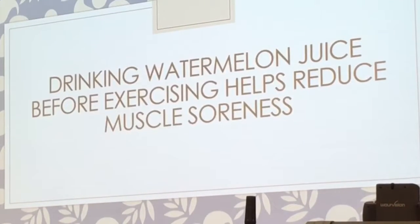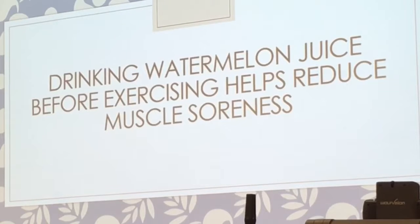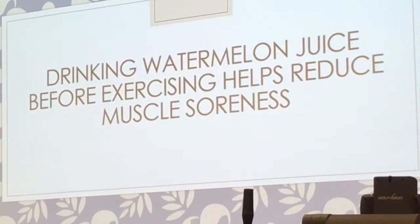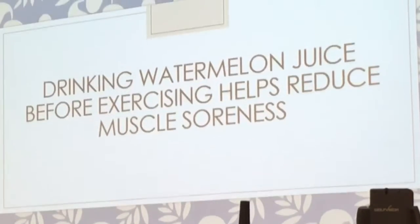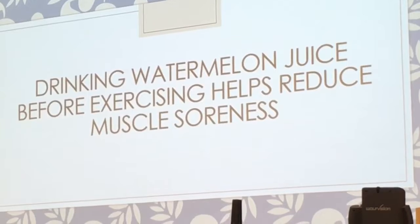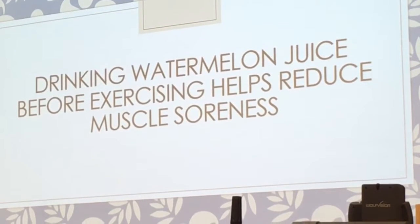Drinking watermelon juice before exercising helps reduce muscle soreness. Anybody exercise and stuff? Get sore? If it's the first time you ever get back on an exercise routine, you should drink this, because you know you'll be sore if you overdo it.